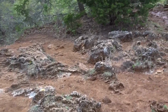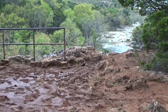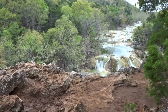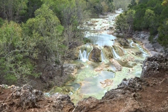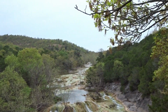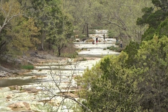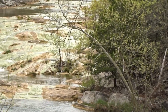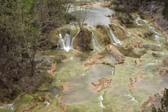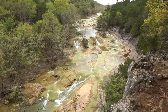So this is another good vantage point that I like to come to. And it also gives you a good look at how Turner Falls has a great river for just walking in. You can see down there in the distance. Let's zoom in and see what we can see. We got a couple of folks just walking in the river. Now, granted, the green is moss. And you do have to watch your step, but I still enjoy it.